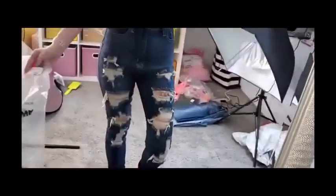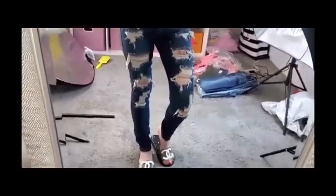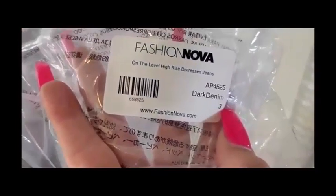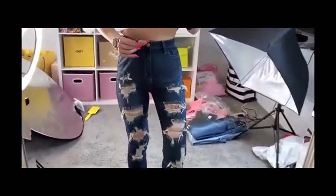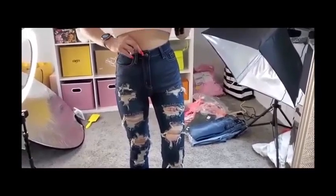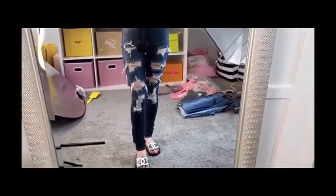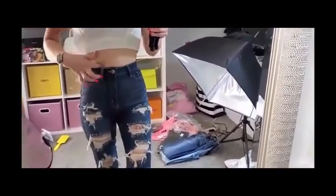Yes. Oh my God, I love these. These are not really something like a typical pair of jeans that I would gravitate to, but I'm glad I did because they are so cute. These are the On the Level High Rise Distress Jeans, dark denim, size 3. I absolutely love these. I love the actual placement of the waist in these. Most of them come down literally like a centimeter lower. And for me, I have this stretch mark right here, and it bothers me. Not like I care if anybody sees it or not, but it's uncomfortable. I don't know, I can't explain it. But anyways, I love these.